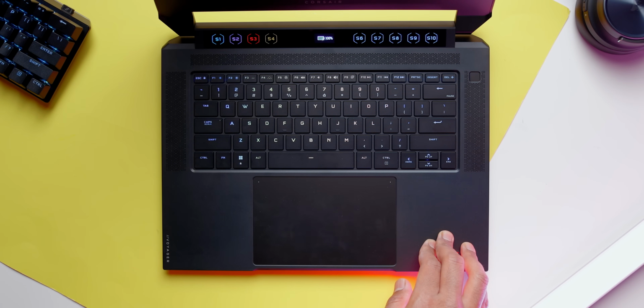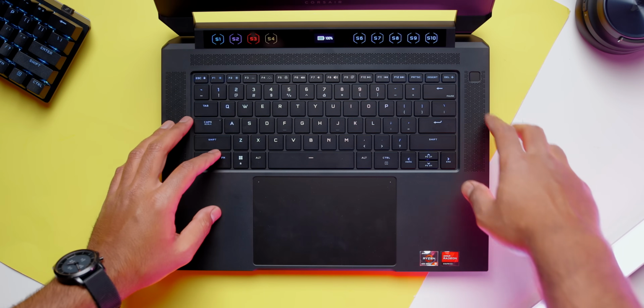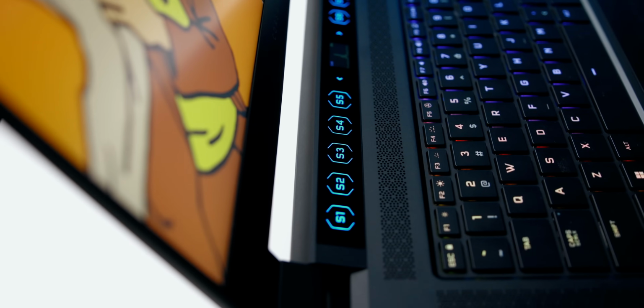All right, so the interior space for the most part is a simple layout. One of the key features of the Voyager is the customizable S-key macro bar at the top. Essentially, it consists of 10 capacitive buttons along with a small LCD display in the middle that can cycle between your laptop's battery life, time, CPU clock speeds, and you can showcase any image that you'd like, and that's about it.